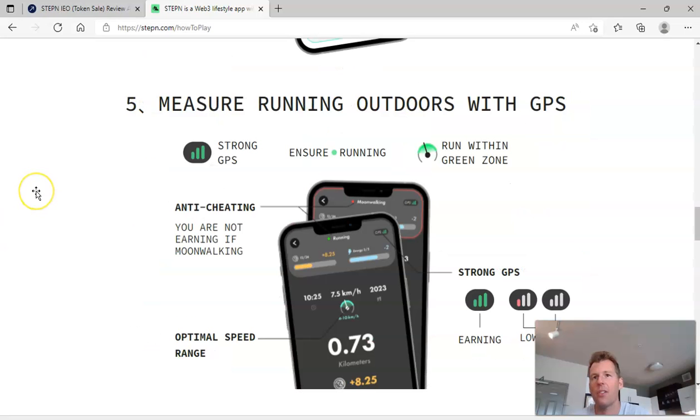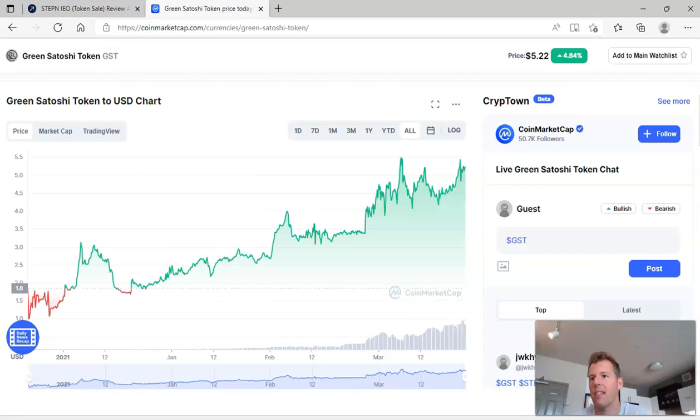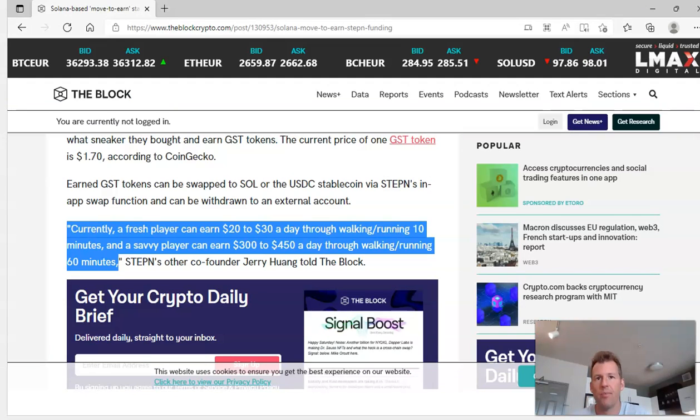And then, of course, the more time you have to run within the app, the further you go, as measured by GPS within the app. And then the further you run, the more you earn in the app. Earnings are received with the game's in-app token, Green Satoshi token, GST. So this is different than the game's main governance token, GMT, but we'll go over that more later.